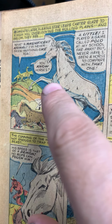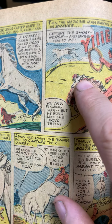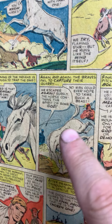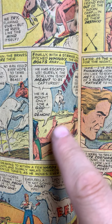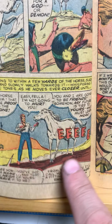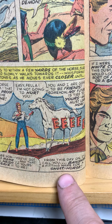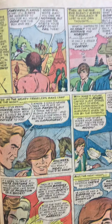So here's the magnificent horse. What's the name of the horse? I think there was a name of the horse. All right, nobody could touch him, so he's destined to find the white horse, and he's the chosen one. I'll call you Banshee, a fitting name for a ghost horse. So that's Banshee. That's going to be his sweet ride.